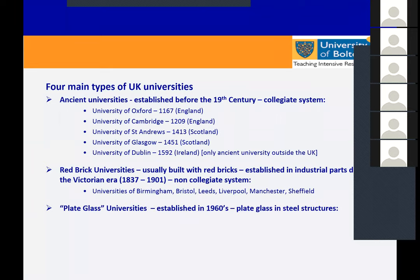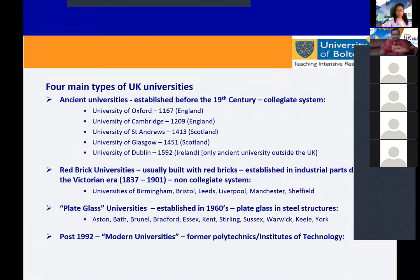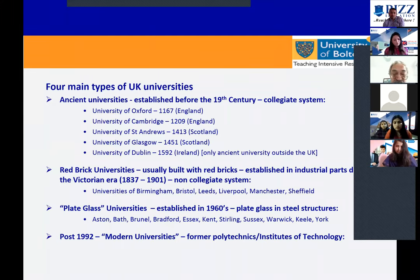We then have what we call plate glass universities, which were established in 1960s, and they're called plate glass because they've got glass in their steel structures. And to give you some examples, there are a few plate glass universities. The last type of university we have in the UK is what we would call post-1992, commonly known as modern universities.